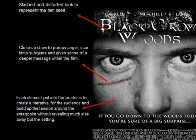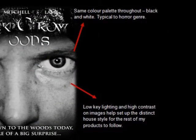I attempted to do this with my main body as well, and to portray the anger the antagonist would be feeling, I kept it quite simple with a close-up of his face. Keeping in line with my colour scheme, I kept it black and white, but using Photoshop I manipulated a scar on his face and gave it a red glow. By doing this, I was not only sticking to the genre, but giving a clear underlying message of the subgenre being slasher as well. This gave my poster an edgy feel, and by using Photoshop I was able to do so successfully. I used Photoshop throughout my ancillaries to give them all the same distinct house style, as I could put my own individual skills into each piece.